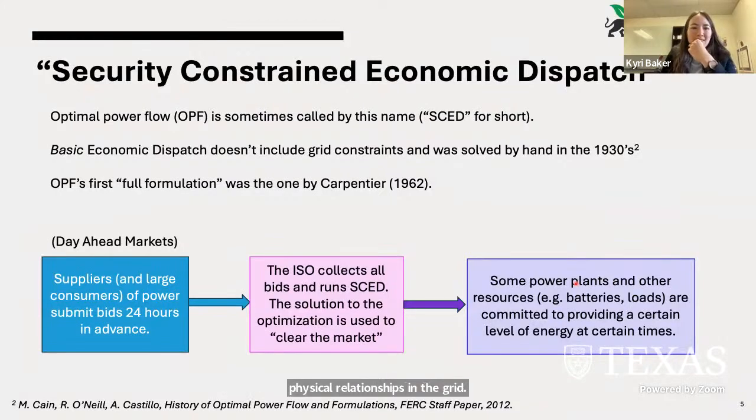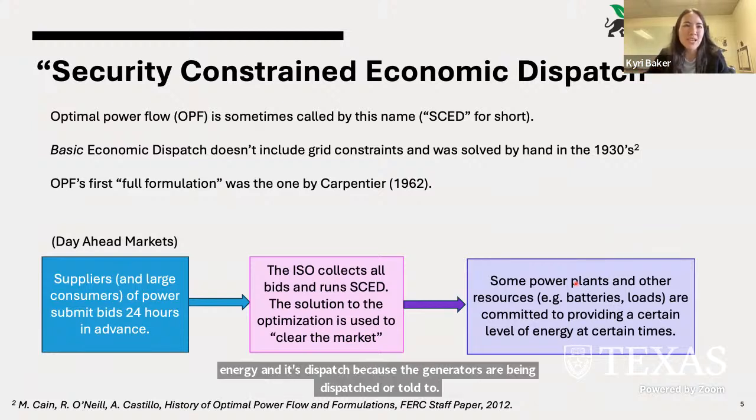So you may have heard this as security constrained economic dispatch. This is also optimal power flow. Economic dispatch was this very basic supply and demand clearing that I mentioned that was solved by hand or slide rules in the 1930s. That's where the economic dispatch comes from. It's economic because we're minimizing costs to produce the energy, and it's dispatch because the generators are being dispatched or told to produce a certain level of power.